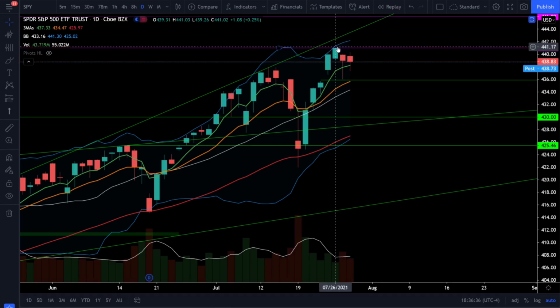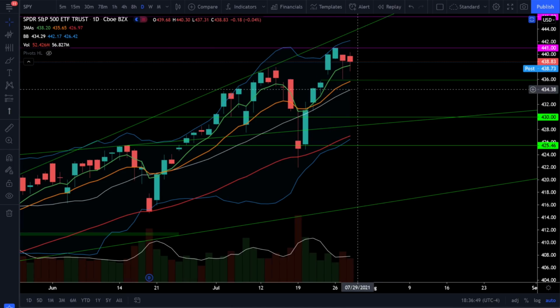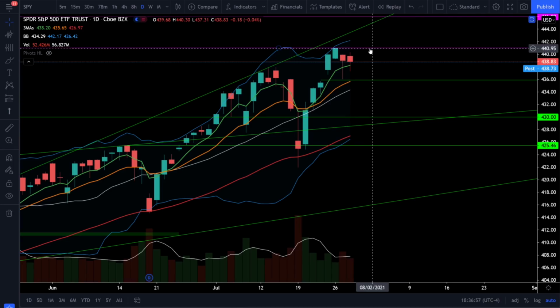So it's possible this pullback off of our price target at 441 is ending and we're getting ready to retest that resistance level. Remember, if we break out above 441, that will be a bullish price action breakout, and if we break down below critical support at 435, that will be a critical support breakdown. So your critical support is at 435 and your critical resistance is at 441.